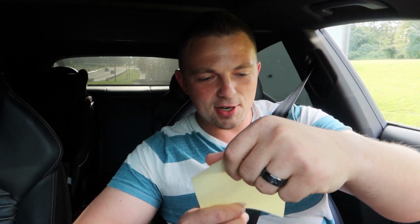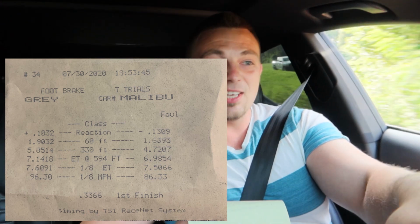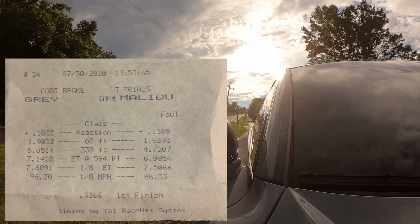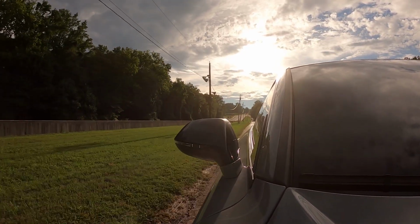Thank you, sir. All right, any guesses, guys? First run, the gray car. 60 foot 190, 760 in the eighth, which is not bad for, you know, a very, very fat car. But we're definitely gonna have to knock that down.